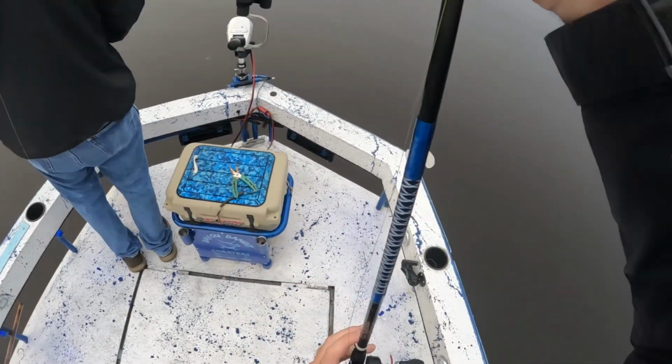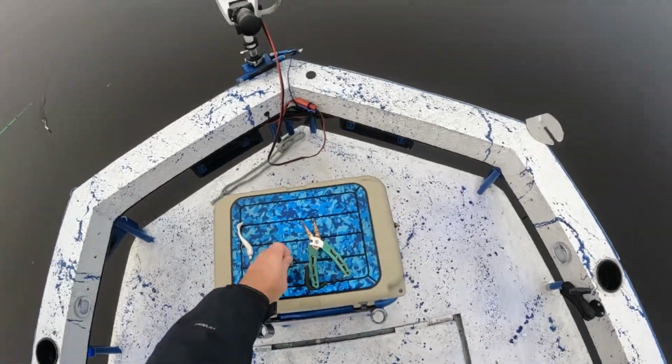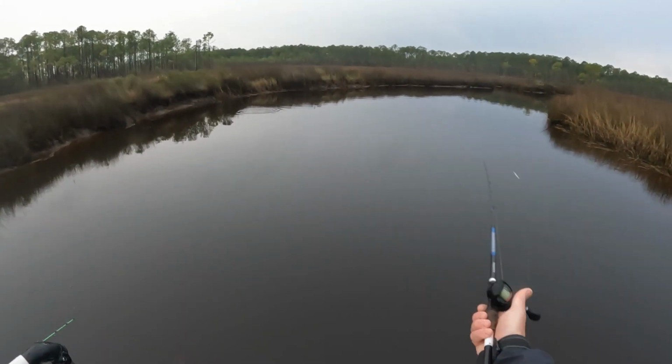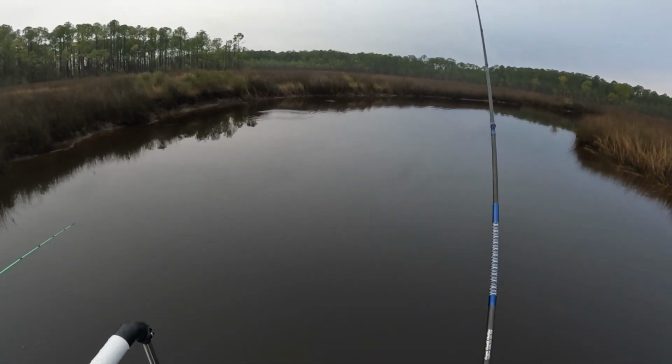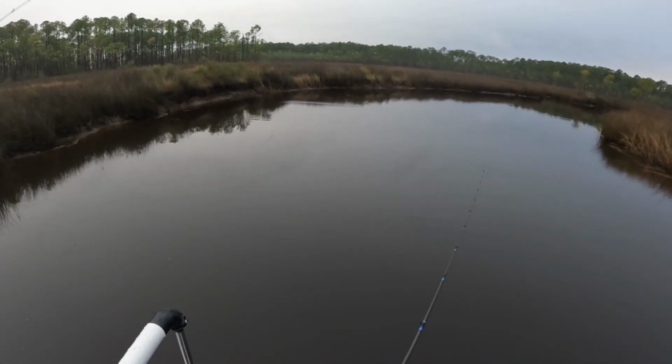I thought I had me a big old gator trout, y'all. I swear I did. All right, calm down, everybody. That was just a redfish. Now let's get back on the trout.